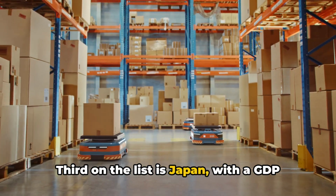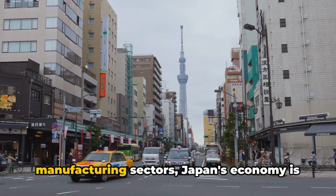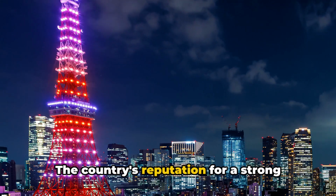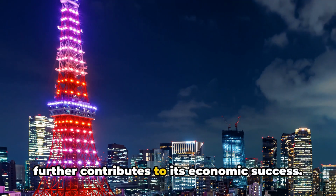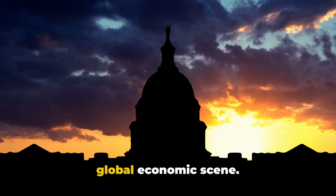Third on the list is Japan, with a GDP around $4.41 trillion. Known for its advanced technology and manufacturing sectors, Japan's economy is also bolstered by its service industries. The country's reputation for a strong work ethic and high-quality exports further contributes to its economic success. These countries, each with their unique strengths and strategies, are leading the global economic scene.